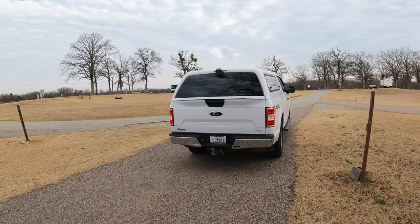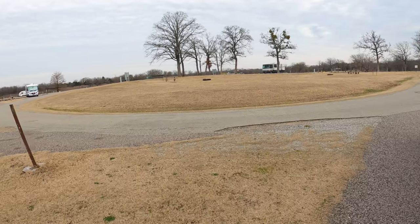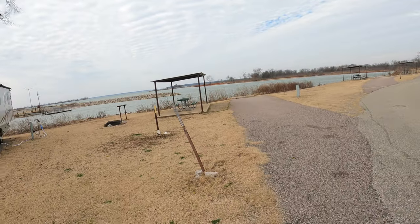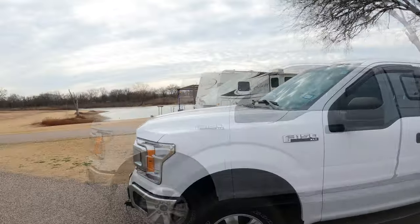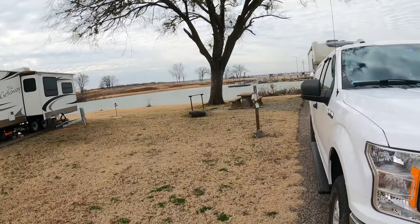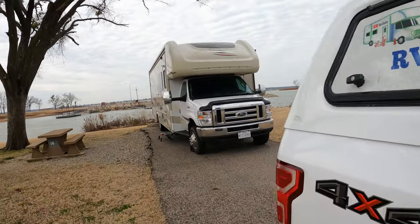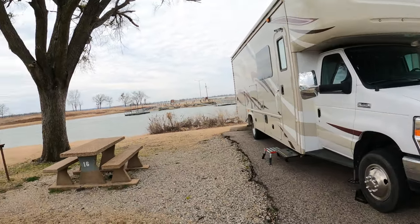Site number 23. Where's the number? There's a number there. I'm sorry, not 23, 16. I was in 23 yesterday. Site number 16. It's pretty flat. I don't have any wheels off the ground. Actually, very level, side to side.